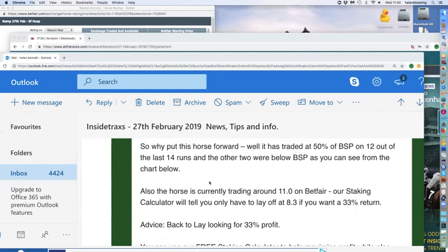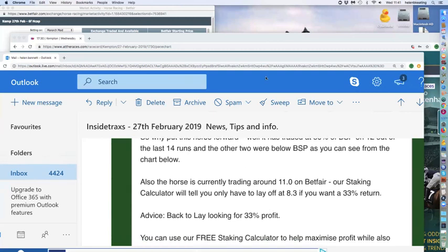So we can see that this horse likes being in front, that it's traded very low in running on lots of previous occasions, and that it's the only front runner. So I've put this horse forward. One of the reasons is that at the time of tipping it, it was at 11 on Betfair, so it doesn't need a huge reduction in price during running once it gets in front for us to get a significant profit on our stake. This is a horse I'm interested in. Now I'll hold on and come back to you with the next bit.